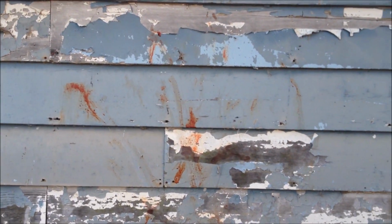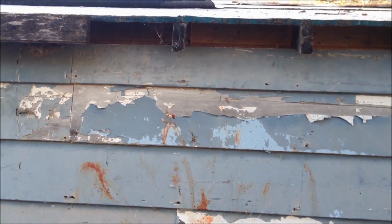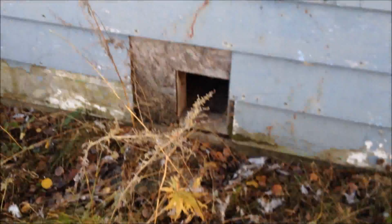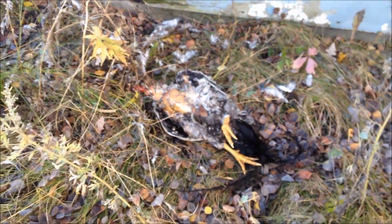There's the rest of the body, but the blood smear up the side of the old coop here. I'm guessing it was a raccoon trying to get the chicken up onto the roof or into the eaves of the building. I'm not sure which, but here's one reason why we trap: to protect livestock.